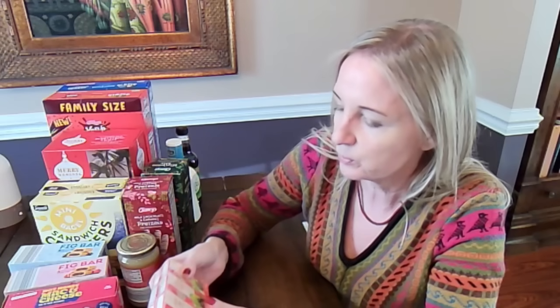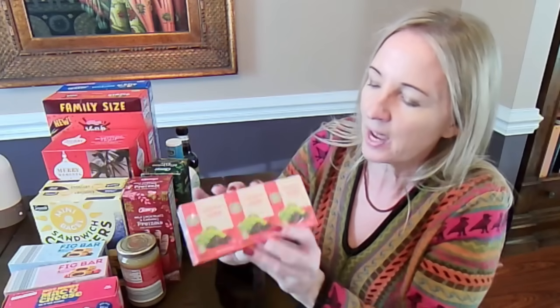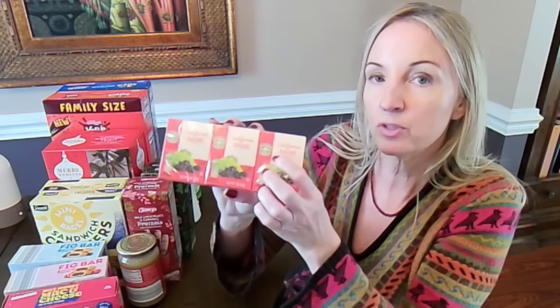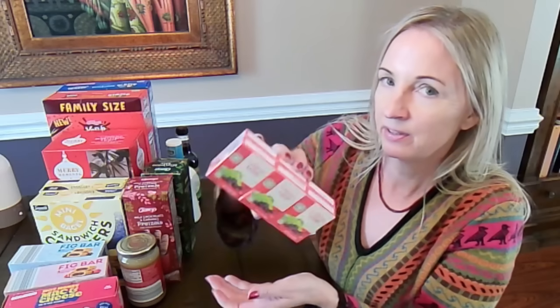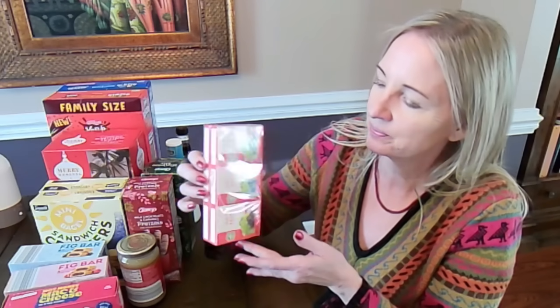Well, I do actually have one more thing that's a little crinkly. I bought a 6-pack of these little California raisins. Now, these are from Southern Grove too. And you get 6 little boxes in here of these little raisins. And I take these to work.